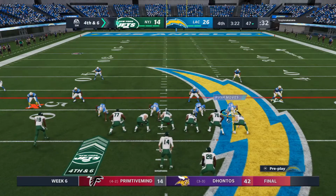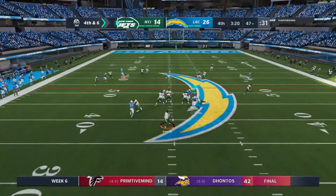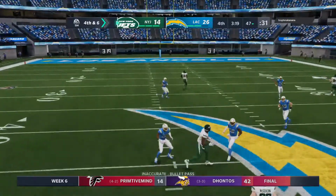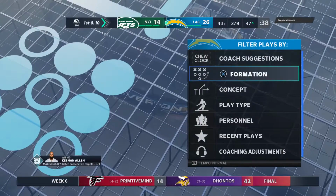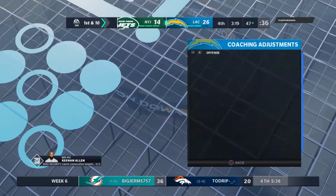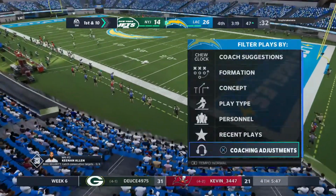So trailing here in the last quarter, let's see how this plays out. They snap it. They're going for it. Here's Darnold. And that is incomplete. The Jets try it, but the 4th down play doesn't work. And the Chargers will get the football back in excellent field position on downs.